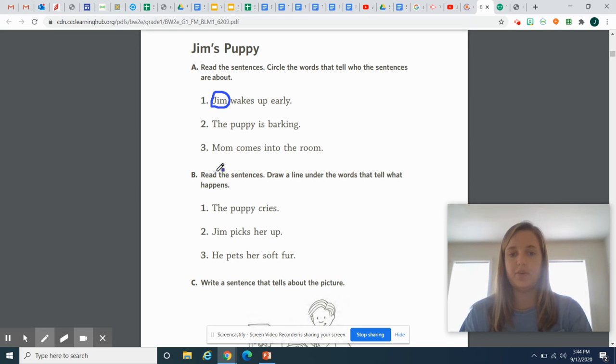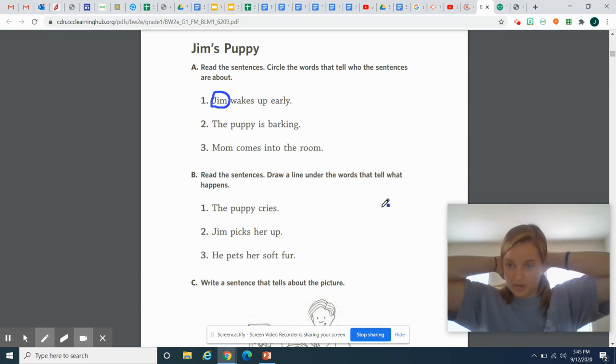Let's look at the next part. The next part says, read the sentences. Draw a line under the words that tell what happens. So this is the second part of our sentence. We have the who, now we have the what. We have a who, we have a person, we have an animal, and they have to do something, or we wouldn't know what they are talking about.